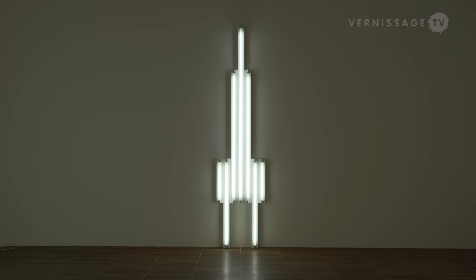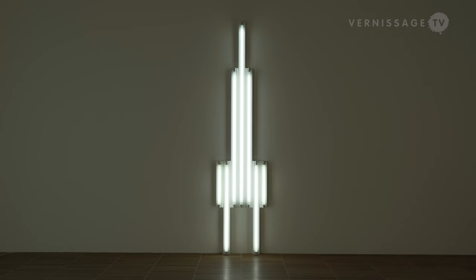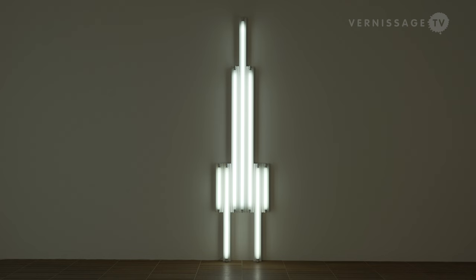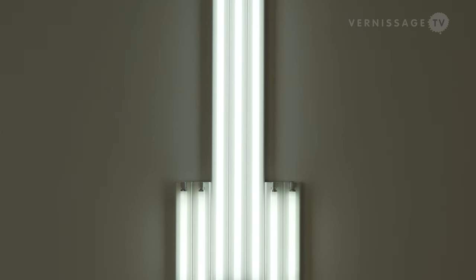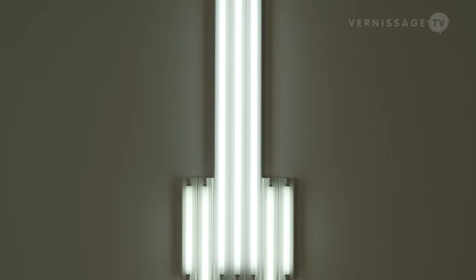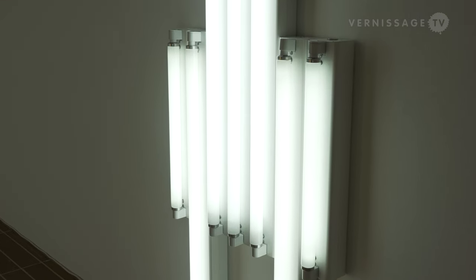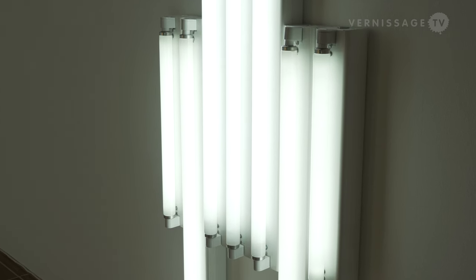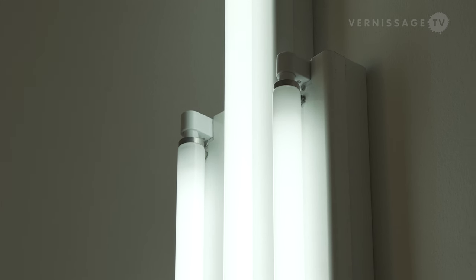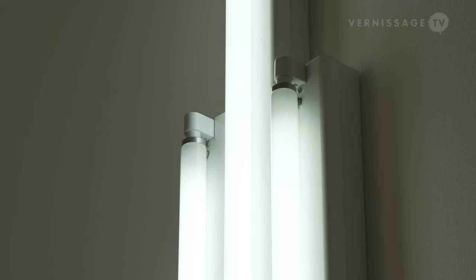Here behind me we have such an example. These are two works that are dedicated to the Russian avant-garde artist Vladimir Tatlin. These works are called Untitled, Monument to Vladimir Tatlin. Why is monument put in brackets? Because Dan Flavin said these are not real monuments, they're fake, they're just made of fluorescent light. However, he was deeply fascinated by this figure.